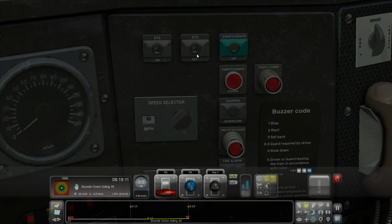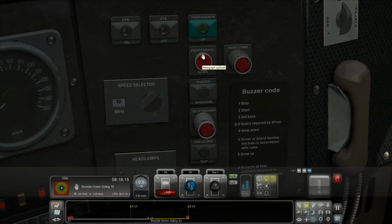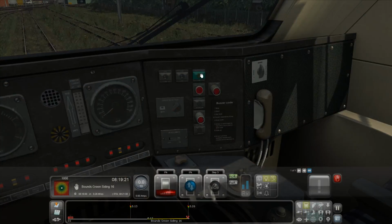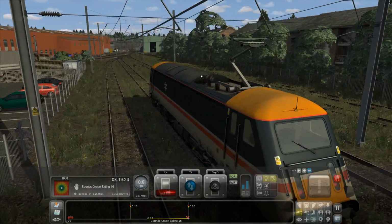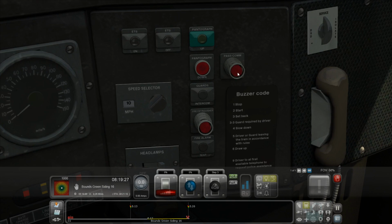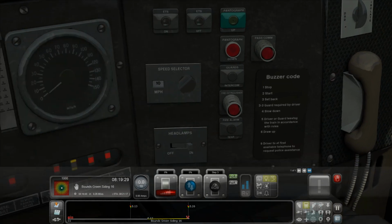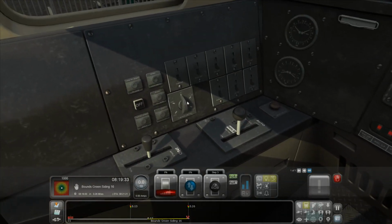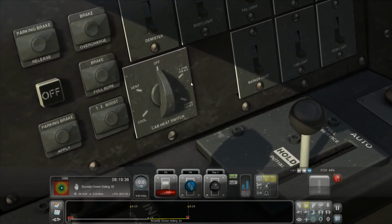ETS can stay off. Whether it has any effect on the train or not, I don't know. If we slap the pantograph down... Back up. The sounds sound a little delayed. Passcom. Fire extinguisher. So it was definite. You can tell it was definitely trying to be used in train consist sort of thing.